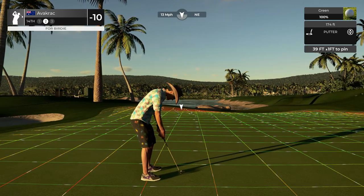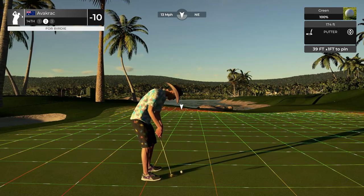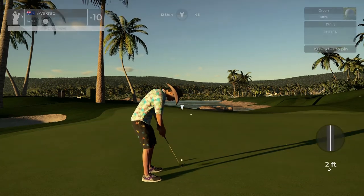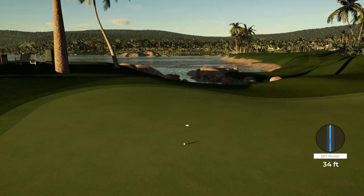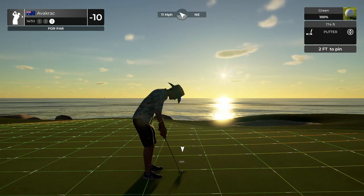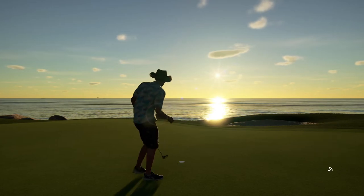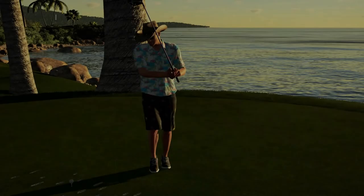Not looking forward to this putt. Is it going to break? Might break a little hard here. Did too. Just stop there. All right, let's go. What do we got? Hole 15. Oh, and it's a par 5.